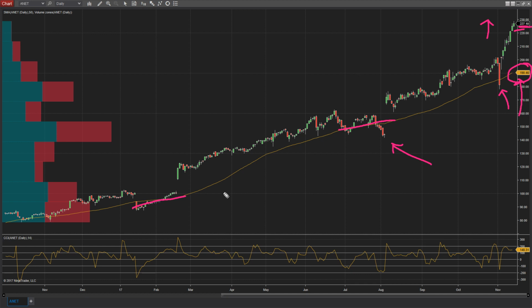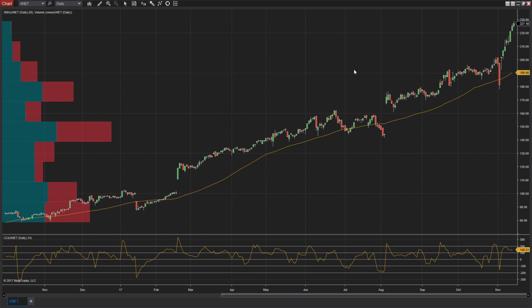So I think you want to let this rocket tail kind of cool off a little bit. Don't go jumping head first into it, even though things look great. And it is running. If you get a pullback, I think I would just feel better about the risk versus reward in a scenario like that.